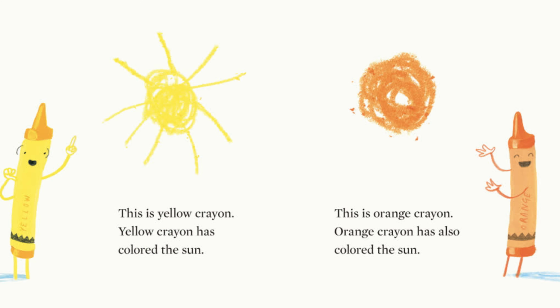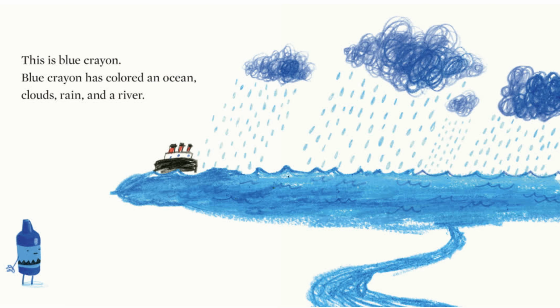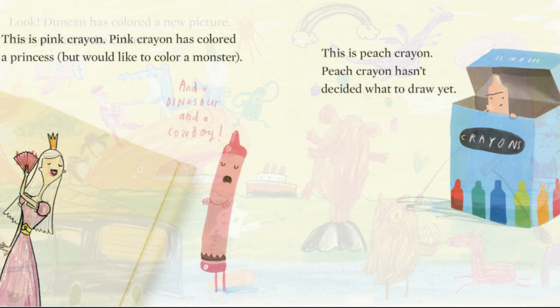This is yellow crayon. Yellow crayon has colored the sun. This is orange crayon. Orange crayon has also colored the sun. This is blue crayon. Blue crayon has colored an ocean, clouds, rain, and a river. This is pink crayon. Pink crayon has colored a princess. But would like to color a monster and a dinosaur and a cowboy. This is peach crayon. Peach crayon hasn't decided what to draw yet.